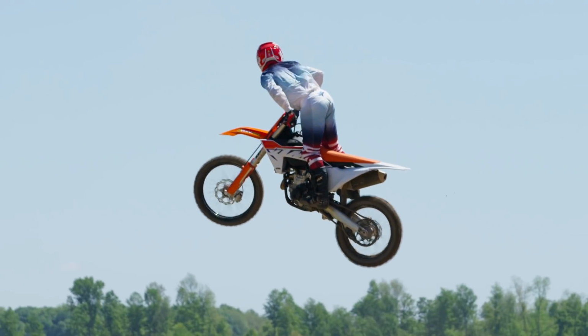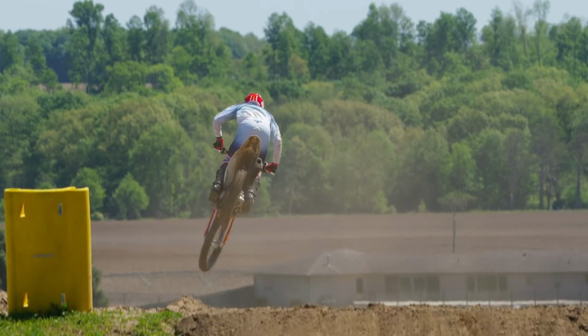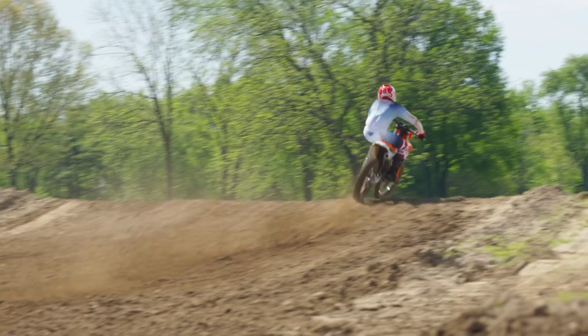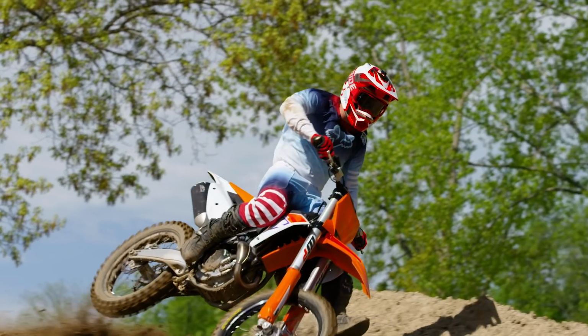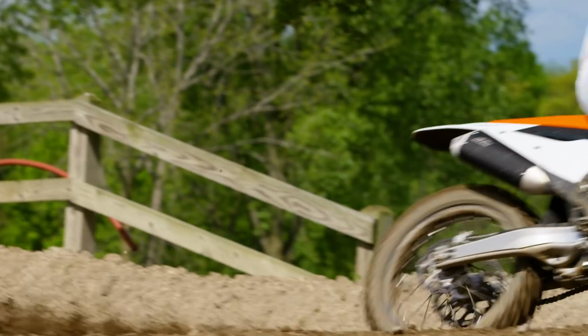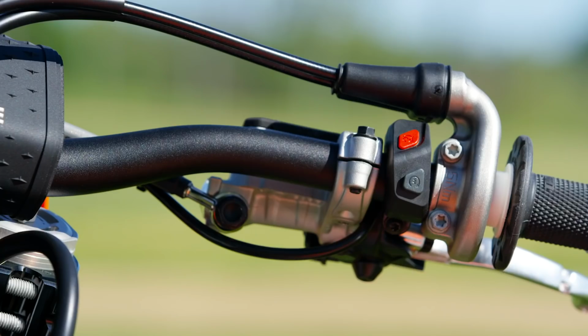But overall, I think the motorcycle is ready to go out of the box. KTM does a great job with all their products. It goes from the wheel set, the spokes, the hubs, just all the details that KTM puts into it. You could seriously grab this thing off the showroom floor and go race it with some minor clicker adjustments and some air pressure adjustments.